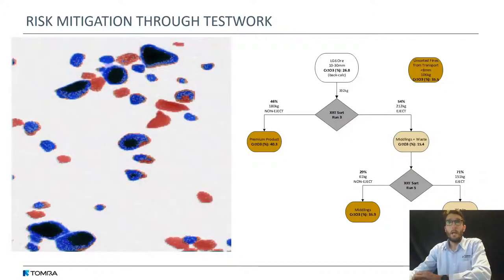Here's an example of the images and outcomes of that test work. On the left-hand side, you can see a grayscale image of the raw X-ray image, which is transitioning into the classified image. A classified image is classifying that high-density chrome as blue and black, as per the video earlier, and the red particles are waste, and the sorter is going to then separate these waste particles from the blue and black product particles.